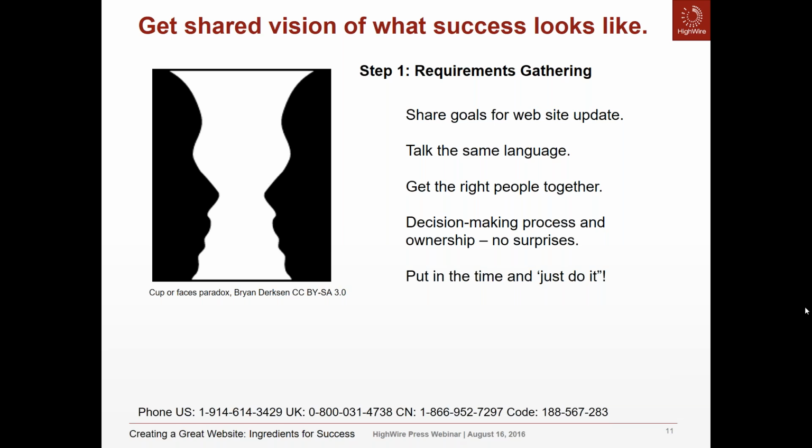Raquel, in developing the functional spec, could you speak to the benefits of going through the process?